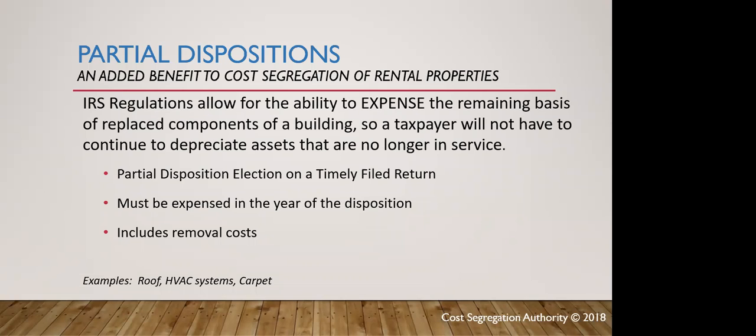So let's just say, to make the numbers easy, you buy a building, we do a cost seg study, we identify $100,000 worth of carpet. And after 2 years, you decide you want to rip out that carpet because it's dirty and you've got new tenants coming in. You've had it for 2 years, so you've depreciated it down to, let's just say, roughly $60,000, which would be 2/5 of the $100,000. So you've depreciated those 2/5. You now have 3/5 remaining in value, which is $60,000.